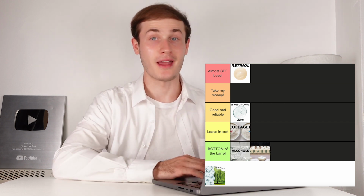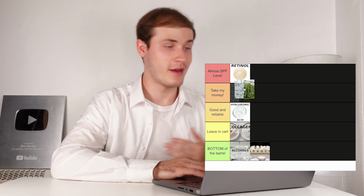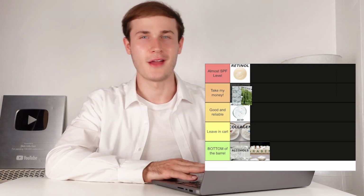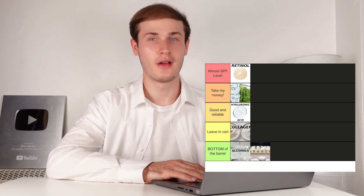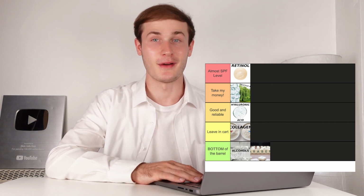Okay, now when it comes to ranking this ingredient, it's definitely up there. And since I use it almost every day, we're gonna go with Take My Money. And so it's just under the top level. And I put it there because it's not a miracle cure. Although it's great for acne and breakouts and any other similar concerns you may have, it definitely has a strong spot in the Take My Money category.